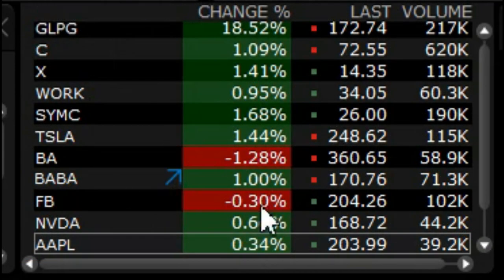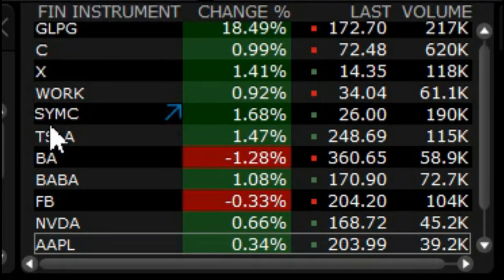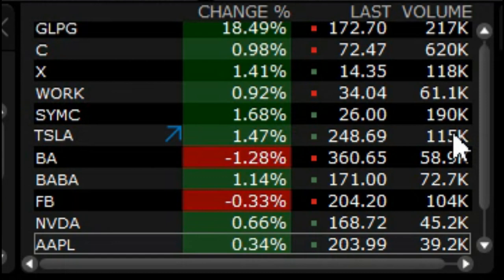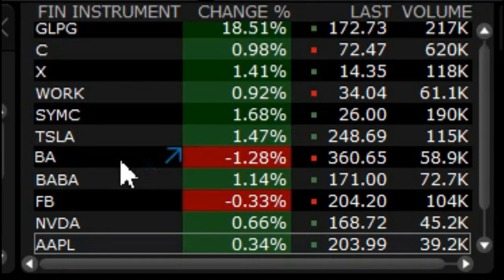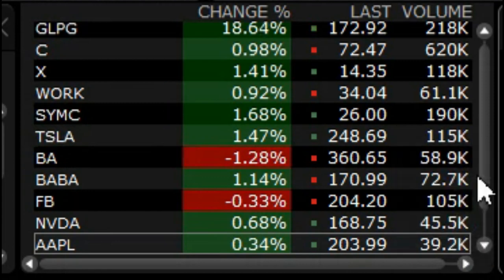Let's take a look at what's on the move this morning. We got GLPG up over 18%. Over 200,000 traded pre-market, that's in play. City, this stock is up over 1%. Over 600,000 traded pre-market, that's in play this morning. SYMC up almost 2%. Almost 200,000 traded pre-market, that stock's in play. TSLA, wow, this thing made a nice recovery this past month. We're up almost a point and a half pre-market. Over 100,000 traded pre-market, that stock's in play.